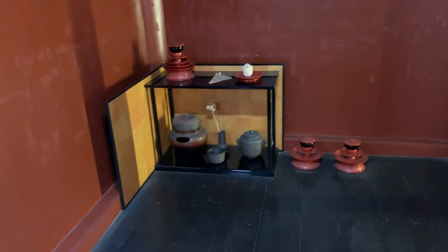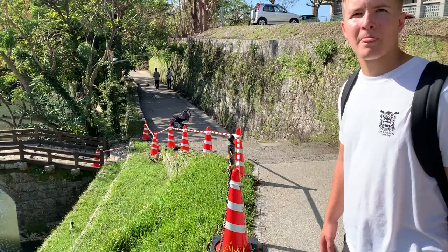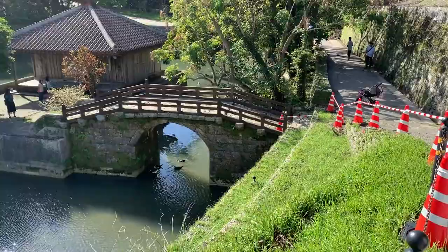Yeah, this is where they had tea. Well, this is like the stuff they used for tea. Yeah, this is the stuff they use for the ceremony for New Year's. That's cool. Say hi. Bonjour. That is a duck. They go, they quack.